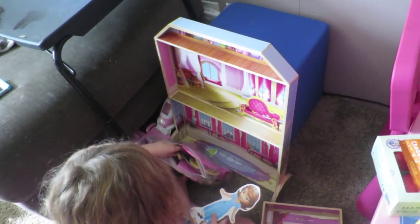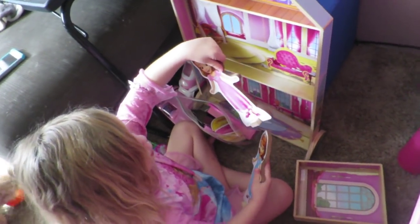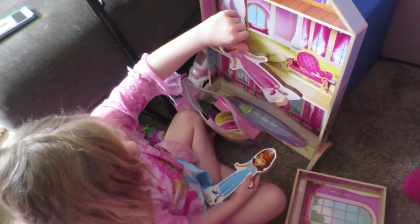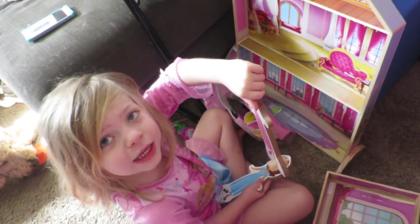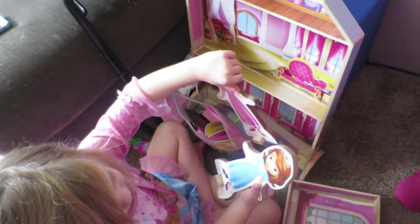But we're going to play with Sophia stuff. Mom, I'm going to be Sophia. You be Emily. Okay. You like pink? You like pink too? I do love pink. I love blue too. All right.